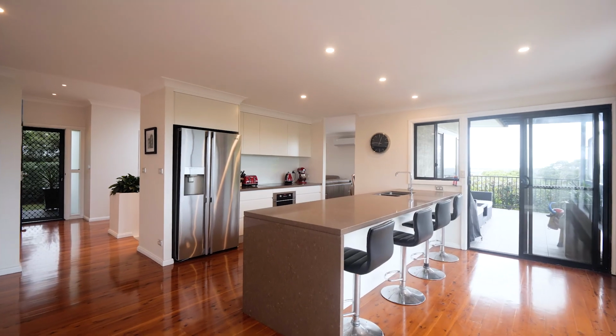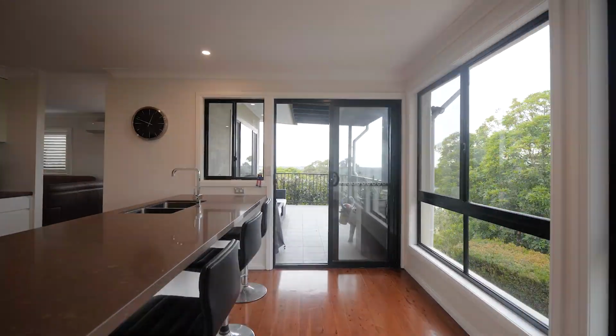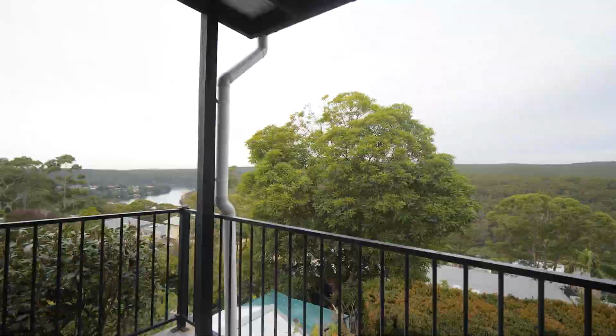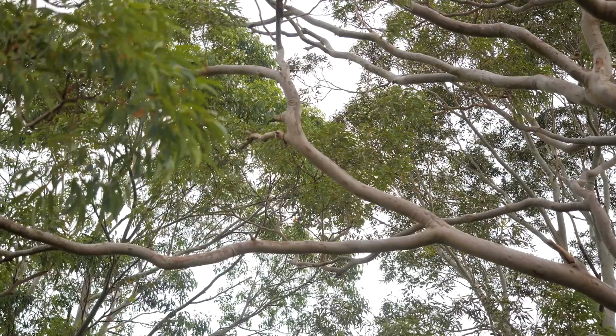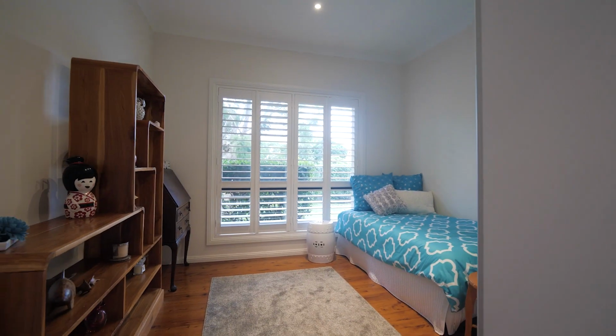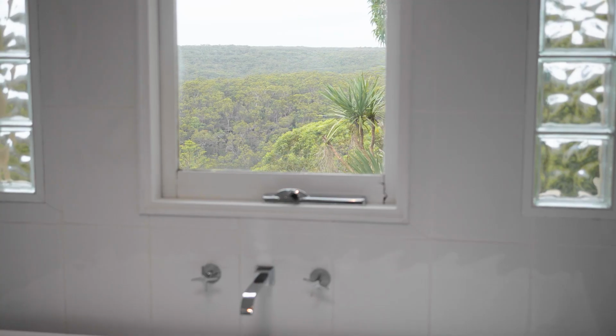The newest addition to the home is this terrific stone kitchen, which enjoys magnificent views of the National Park and Port Hacking River. Five bedrooms of accommodation, the master boasting a terrific walk-in wardrobe and ensuite.